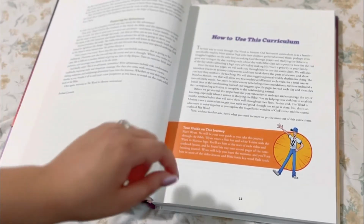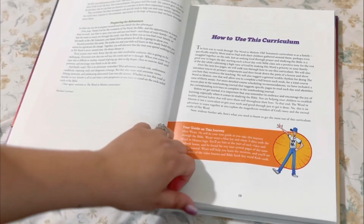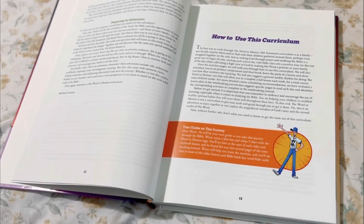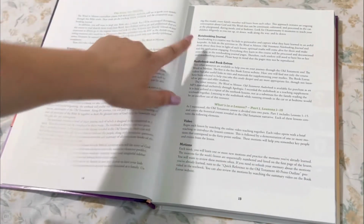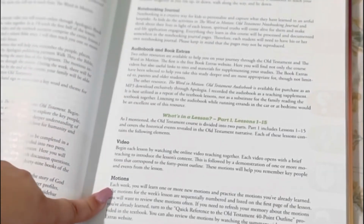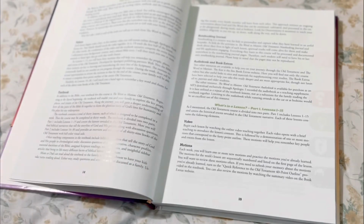So this is going to be a curriculum and a subject that we are going to use as a family. And yes, I do have a 4-year-old and a 20-month-old, but it's never too young to learn about the Bible. And the way that this is broken down, it can be easily understood, especially for my 4-year-old. She'll be 5 next month. They do have audiobooks, extras, the notebook and journal, which is what we talked about. They also have videos and motions that go with the story that they're learning, so it'll be easy for them to reference and remember.